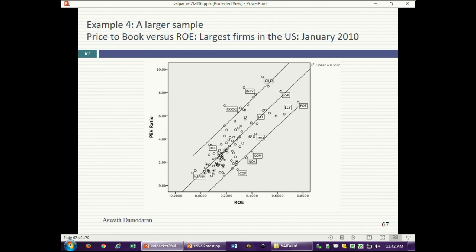And in 2010, you know what that was? Oil prices had dropped in 2010, and the earnings that I was looking at from the most recent year reflected much higher oil prices. So when I divided the price today by the book value, markets already could see what the oil prices were, but the return on equity reflected last year's earnings.